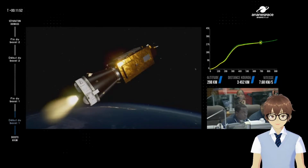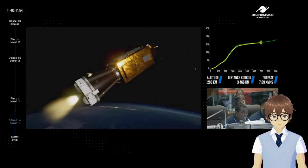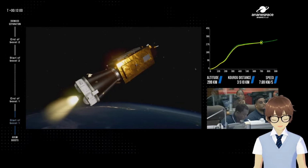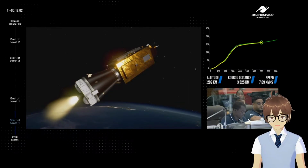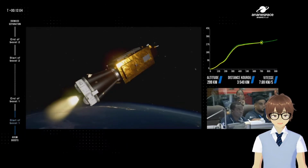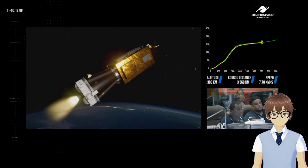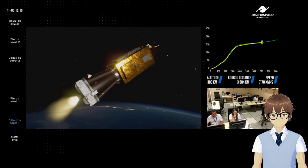before the second ignition of the Avum Plus upper stage, and after that it will just shut down. Then, a few minutes after that, it will finally release the Biomass satellite to the intended orbit.